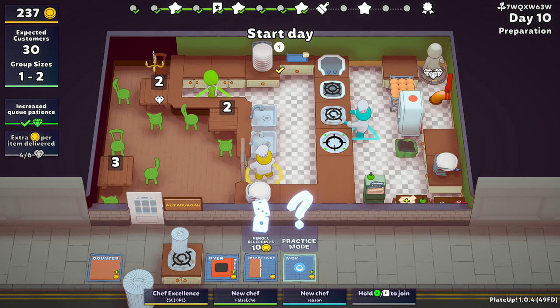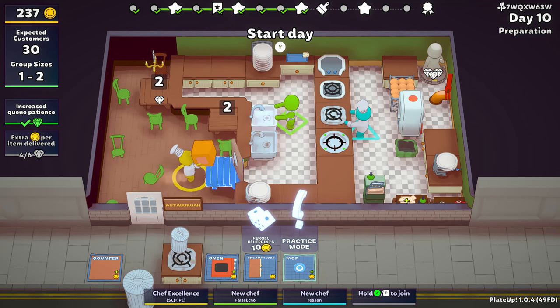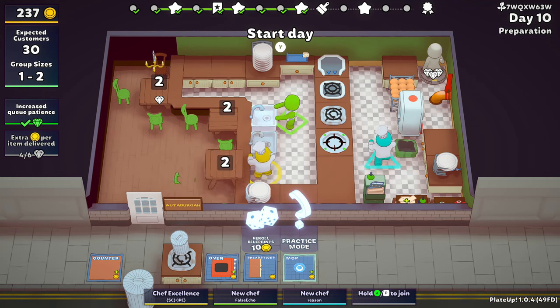I'm ready. We're moving people through so fast. I guess that's the whole point of a burger joint. Put the table back. I wasn't ready. I wasn't ready!